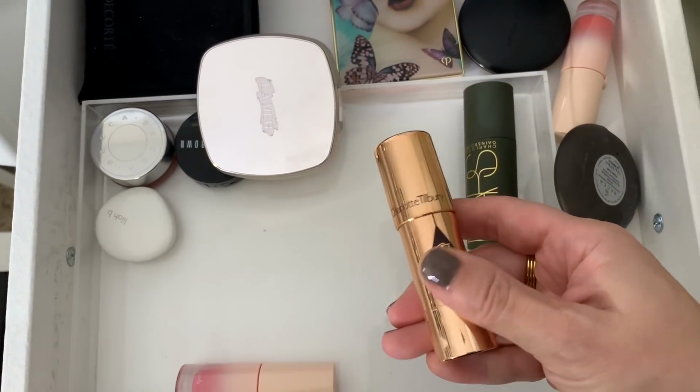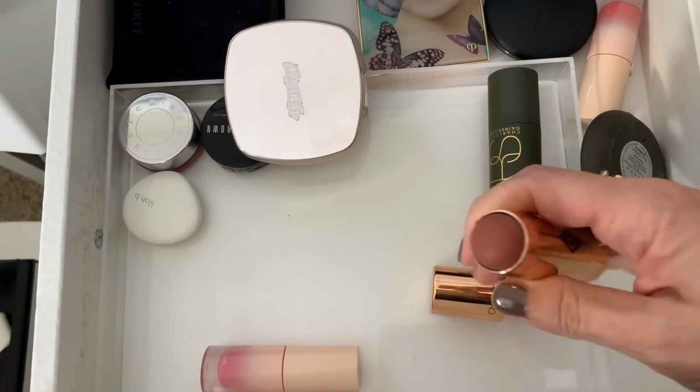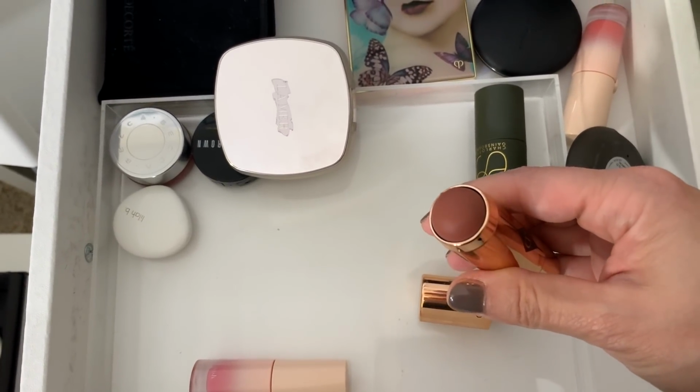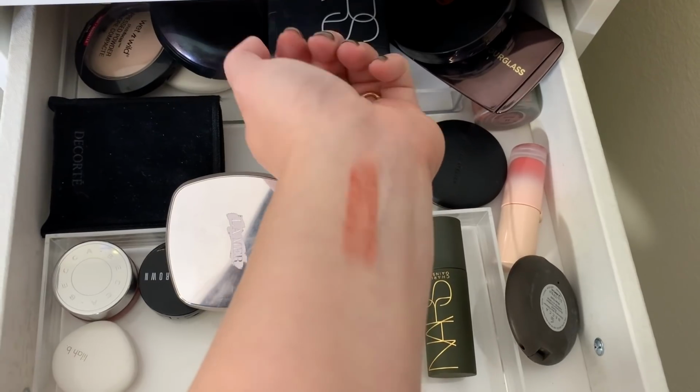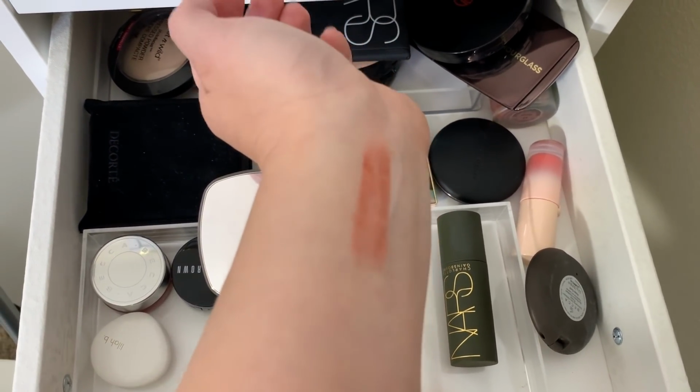This Charlotte Tilbury Beach Stick in Formentera, is that the color I have? Yeah, I like this, but I never ever use it. And it's looking like it's dried out a bit because I've had this for quite some time. So I'm going to go ahead and toss this.